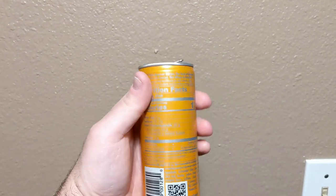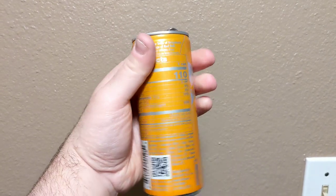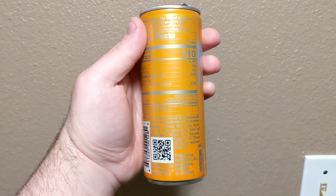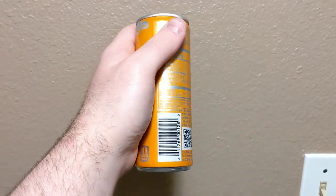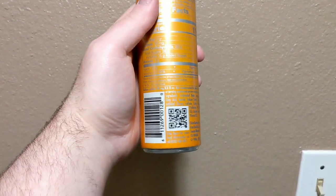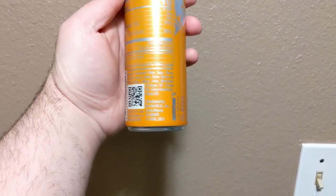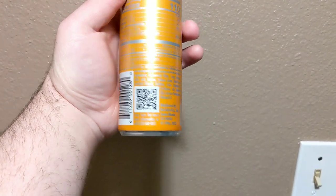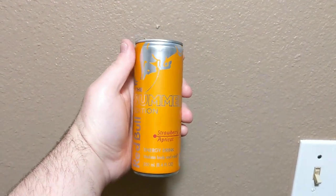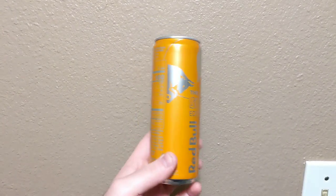Okay, nutrition facts. Might not be able to see it too good still. Caffeine content and the other ingredients and stuff. And the distributor information. Okay, that's pretty much that whole can. Now I'm gonna show off the 12 ounce can right quick. Here's the big 12 ounce Summer Edition Red Bull.